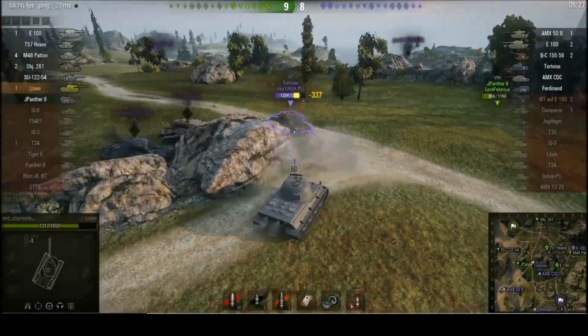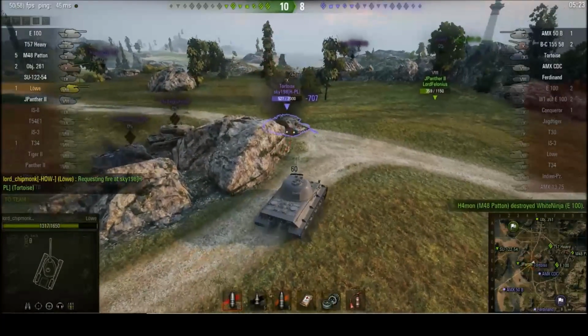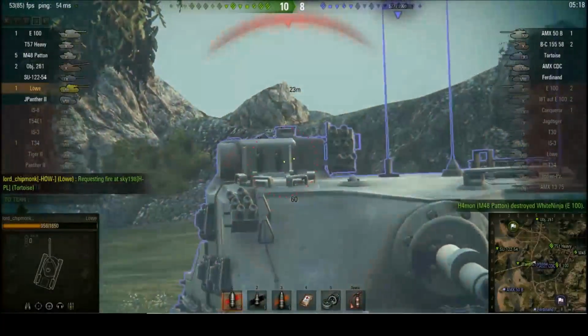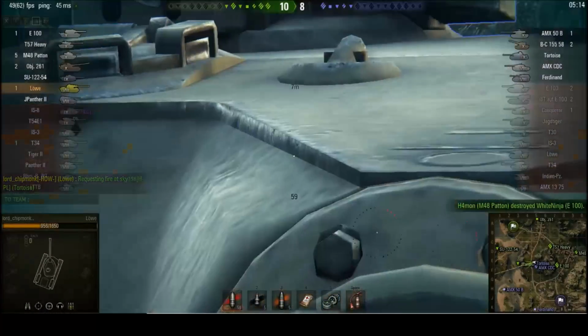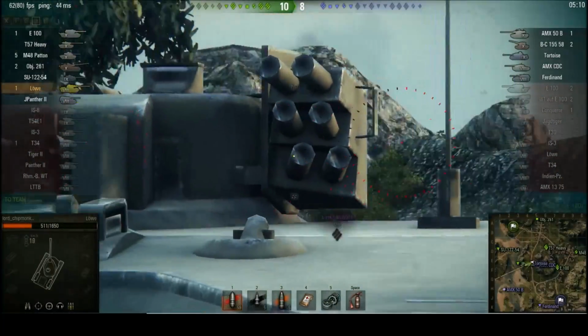Instead, I'm going to try and track this guy. There we go. And let my friends do the job. He takes a big shot there, possibly from the Object 261. He puts a round into me. I put one into his commander's hatch. And I try to turret hug this guy. I'm not sure how successful I'm going to be. There we go. I take another shot.